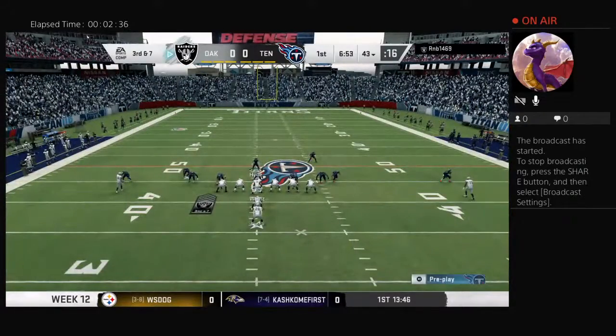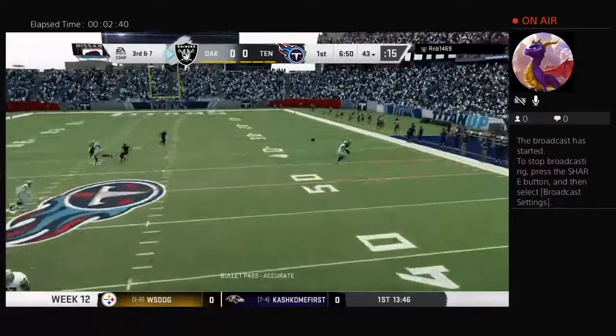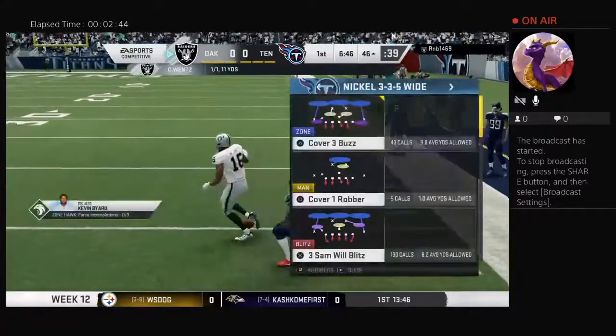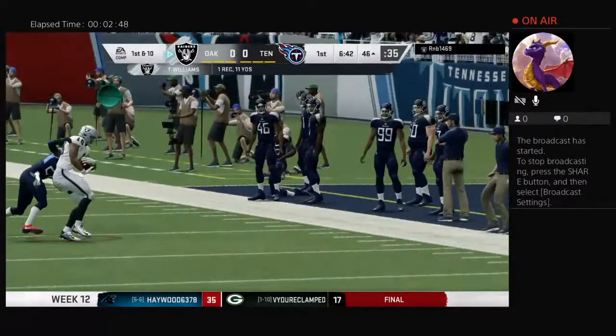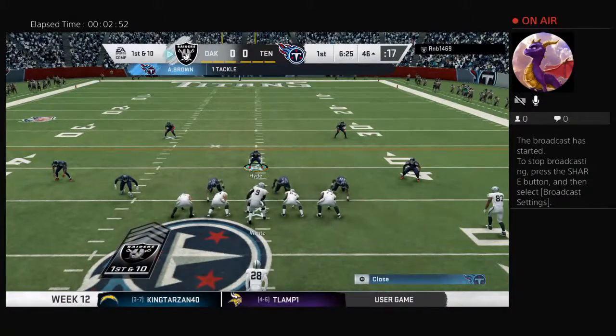Wentz now to throw. He's got a man. It's Williams. And he'll be taken down, but not before he gets into enemy territory. That one will go as a gain of 11. Raiders having a first down as well.